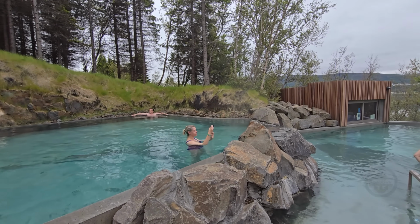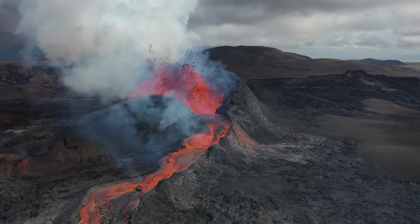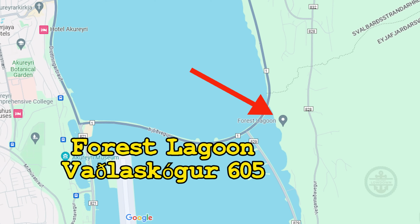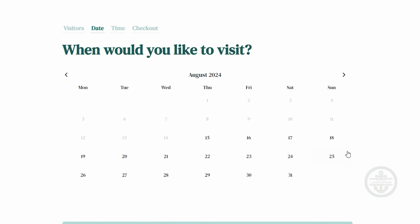So our big independent excursion here was at a thermal spa. Now Iceland is heavily volcanic, so it's famous for its many hot springs. So close by here is Forest Lagoon. It's the most convenient option for the spa experience here. And the price is fairly reasonable too. It's about $50 US. Now you need to book online ahead of time.